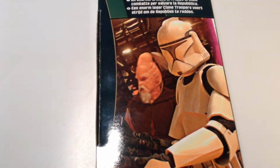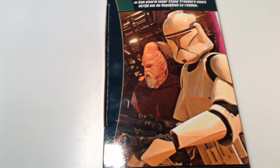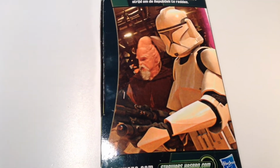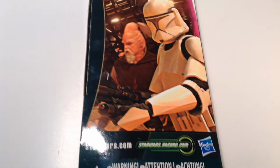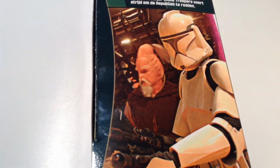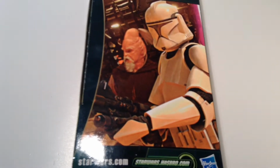And on the back of the packaging, it's a very blurry, actually, the print quality is not very good. A very blurry Clone Trooper with K.A.D. Mundi and some sort of battle scene there. But yeah, the picture, actually it looks better through my camera than it does in real life. So you look at the picture in real life, it does actually look pretty poor.